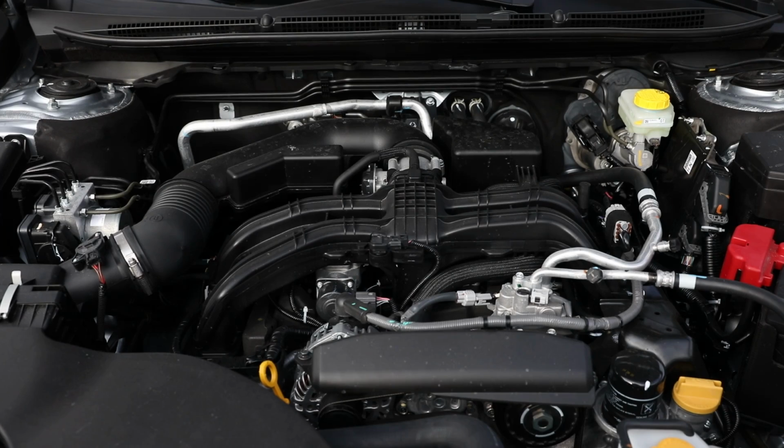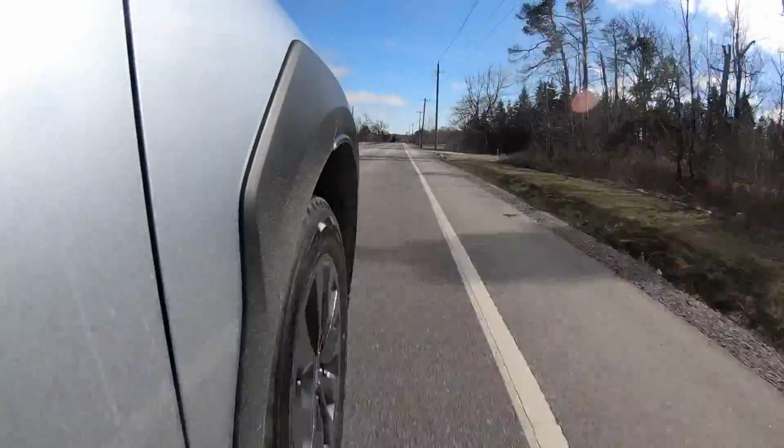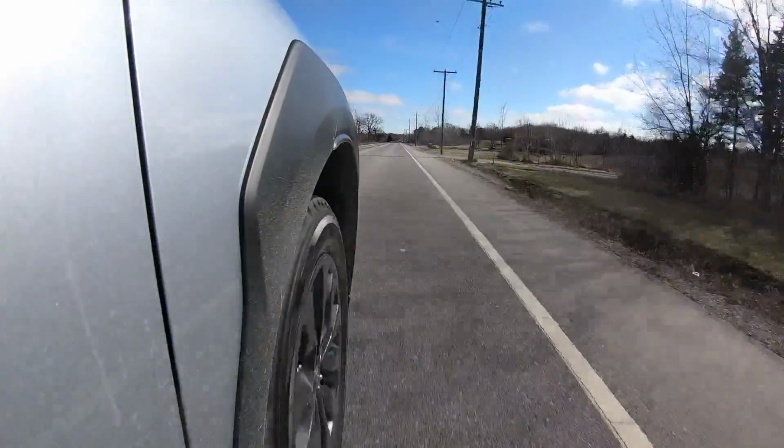For my money, I would say opt for the 260 horsepower turbocharged version of the car. Yeah, it's a little bit more expensive, but you're definitely going to be more satisfied with how that vehicle drives.